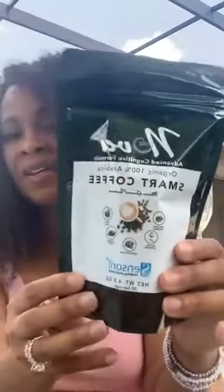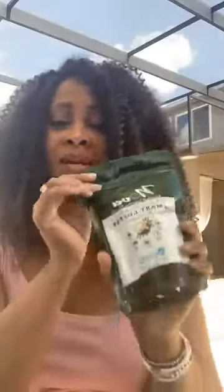And they call it smart coffee. This is it. It's 100% organic. And I'm trying to see if they put on here some of the benefits of this. I will post it in the group because there's a product information sheet and it lists the benefits of this coffee. So instead of me trying to come off the top of my head, I'm gonna post this in the group for you guys. So you will see that.